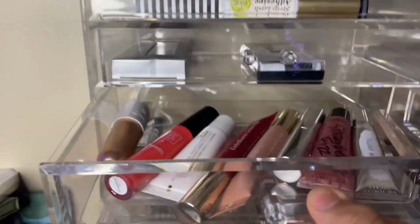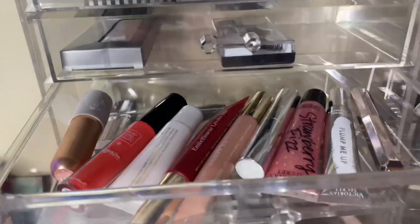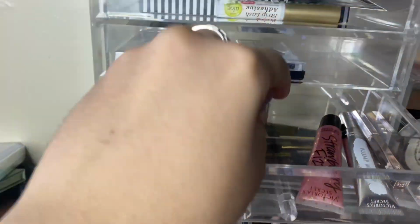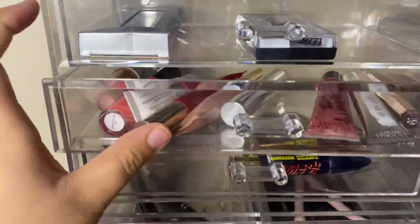So next we have this next drawer, which is mostly all lip glosses and lip balms. It's random, nothing too special. It's different brands, just how it is.